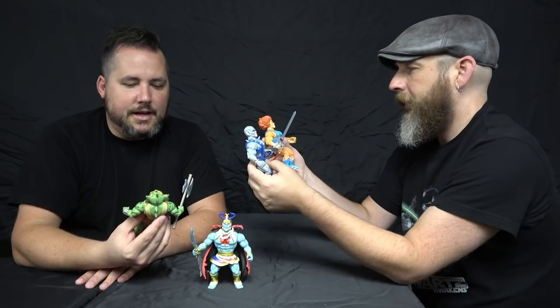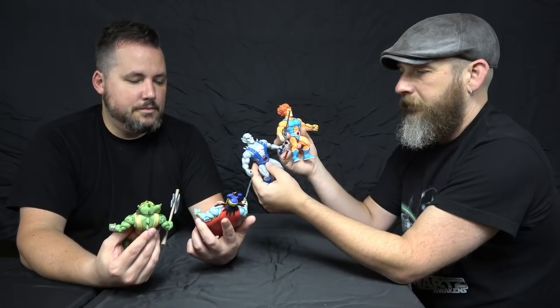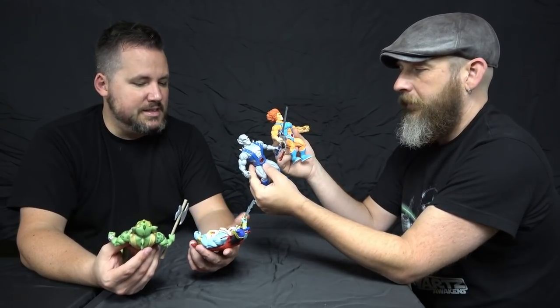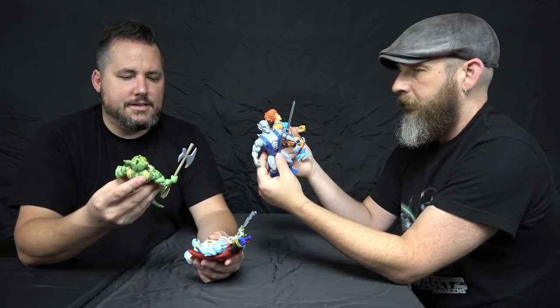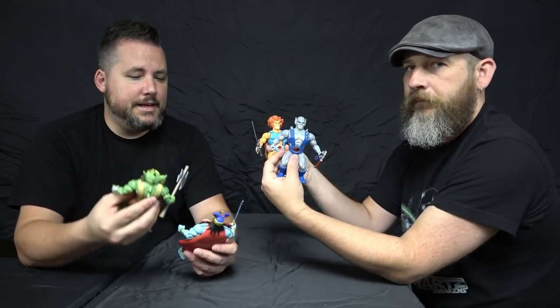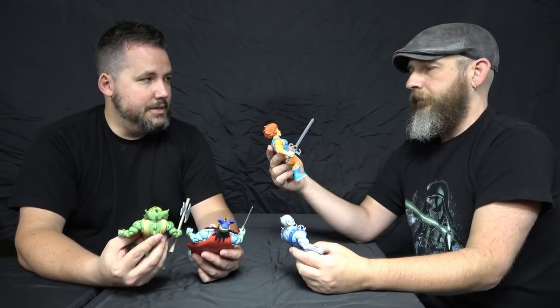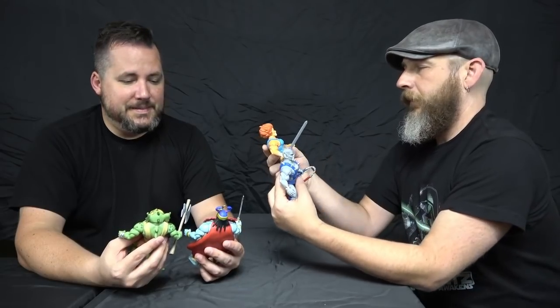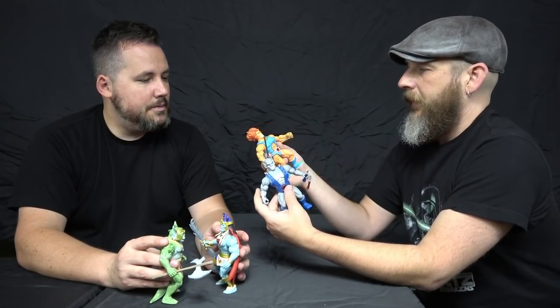Right. And the colors, like we were talking about with Lion-O, really the colors across all of them are very nice. Nothing's muted or reserved. In fact, Slithe is actually a little brighter than how I've ever pictured him, but I guess that helps to slide in with the rest of the figures in terms of the intensity of the colors. So I don't know.